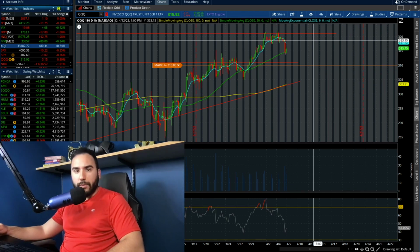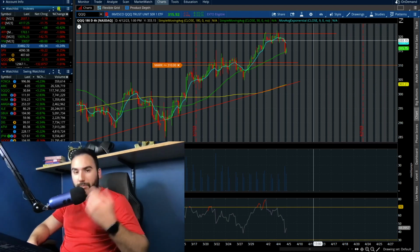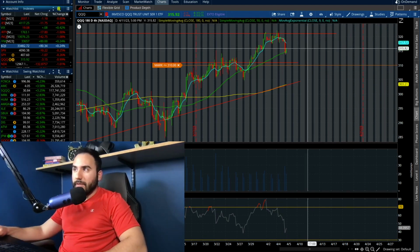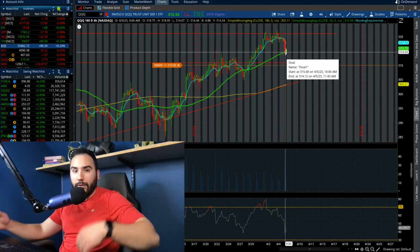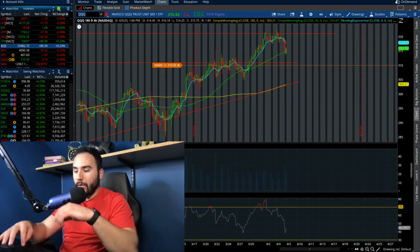Even though I think, actually, wait, the markets are closed on Friday. I forgot about that. So tomorrow and then heading into the week after that. So watch out for this 50 moving average to hold that support, or maybe it doesn't. Time will tell, guys.